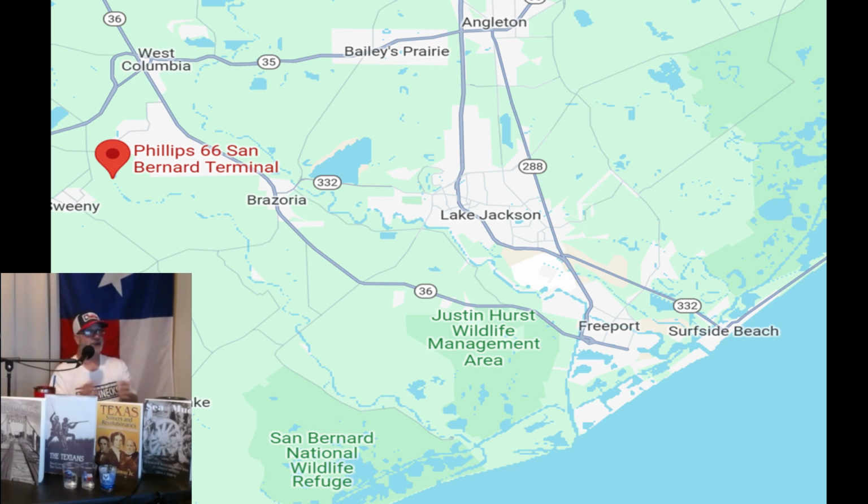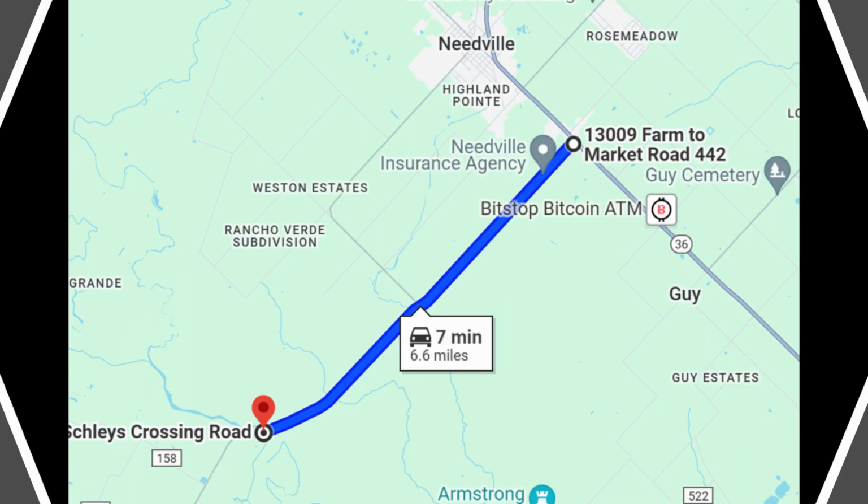Like I said, it's a theory. I have no backing behind it. It's just a thought, and I could be 110,000% wrong. But that is my thought process at this point. But I wanted to share that with everyone. So there you go. And let's go ahead and check out what the San Bernard looks like just west of Needville on Farm Market Road 442.